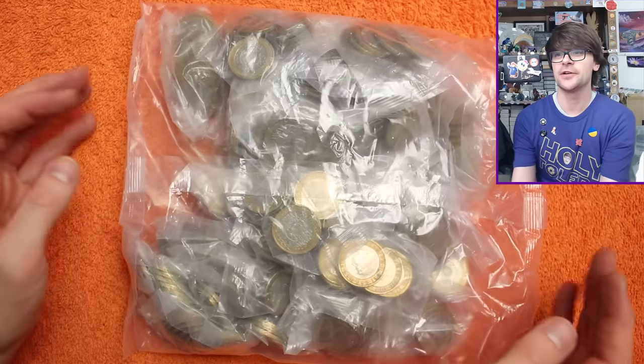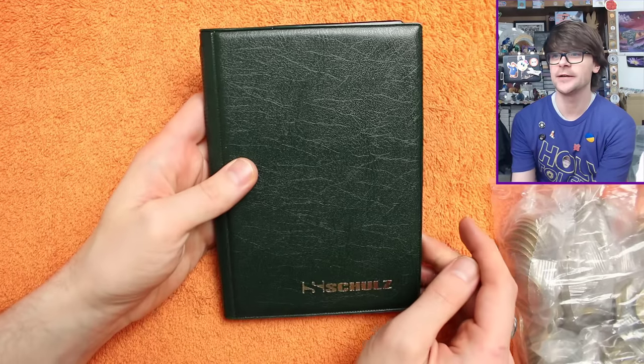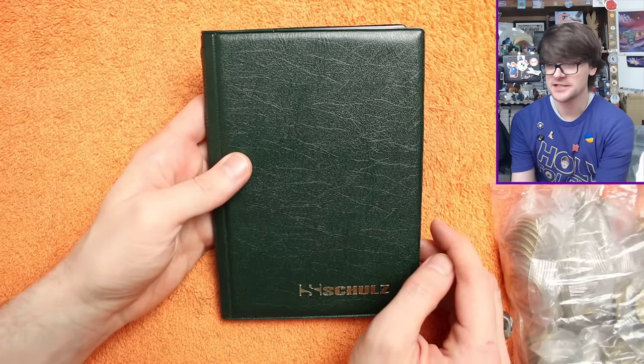Hello and welcome back. Today we've got another £500 worth of £2 coins we're hunting through, looking for commemoratives, ones with more than face value, but ideally looking to fill the book. This is the book that I use.